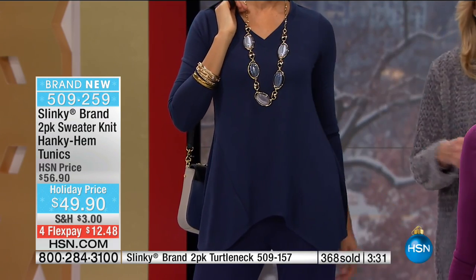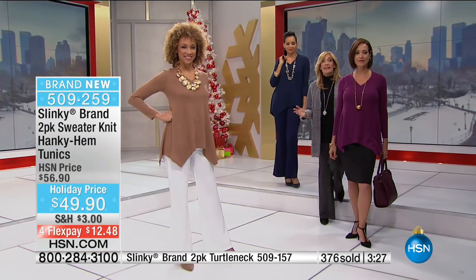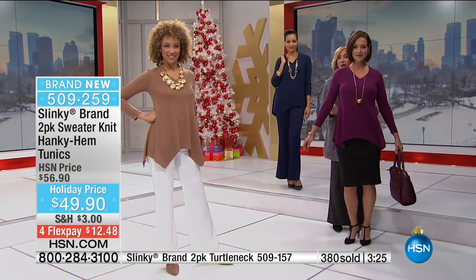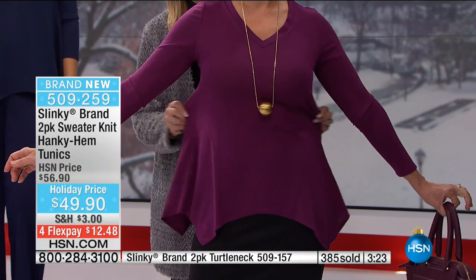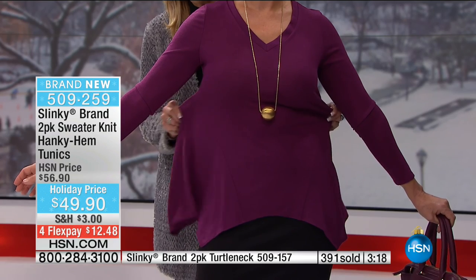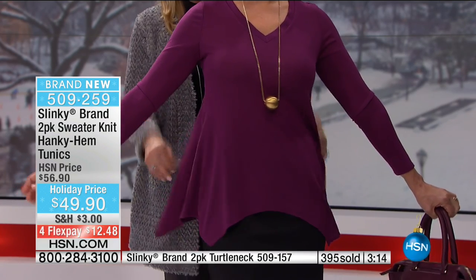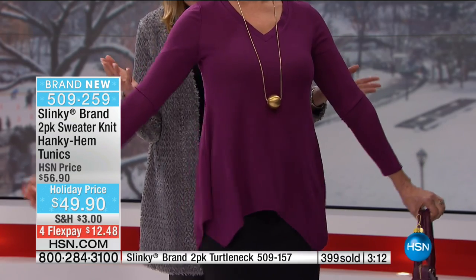And these sweaters, they're not heavy, they're not bulky. They're a beautiful lightweight knit, so you can layer under. They're also very, very soft and yummy against your skin. So you can wear these by themselves. You don't have to layer. And you just feel elegant, you feel great.